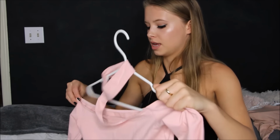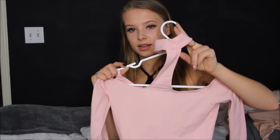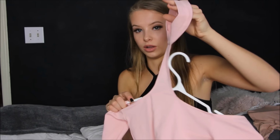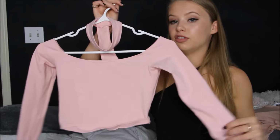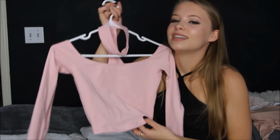So this top, it is an off-the-shoulder top, but in the back it has this thingy, and it comes up to a collar. I love this. I love the color. Love how it's cropped. I love it so much.